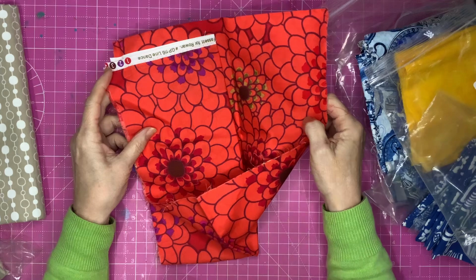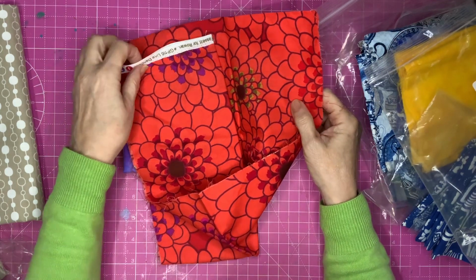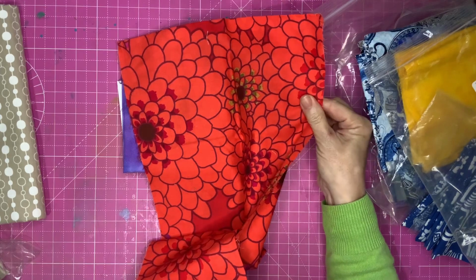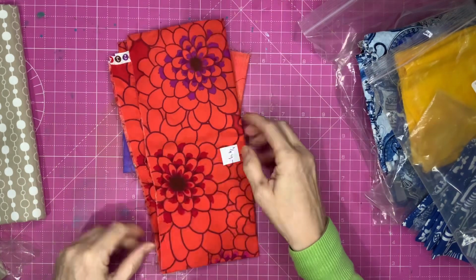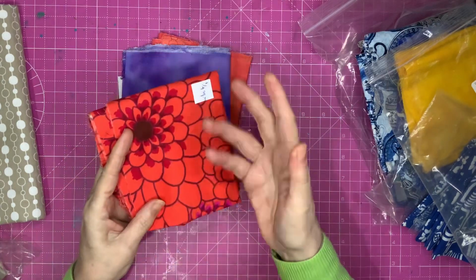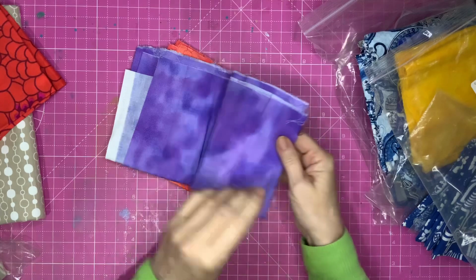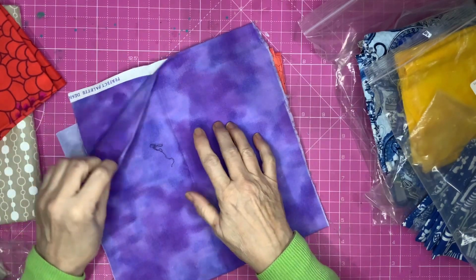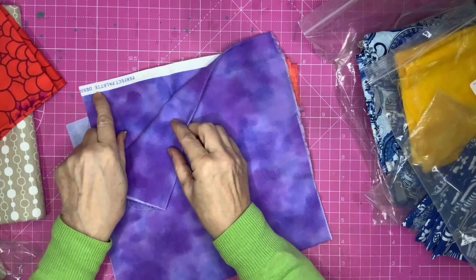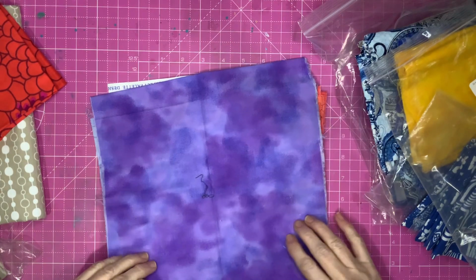It's a fat quarter. It's Cafe Facet for Rowan. It's called Line Dance. No idea why it's Line Dance. I suppose the lines are dancing on the flowers. That's a long quarter. And so that worked out at £1 for the Cafe Facet fabric. Can't be bad. Got this one, which is a semi-solid, I think they call them. Perfect palette designs, I would imagine that says. So I got that there.